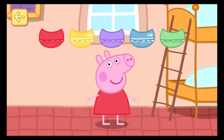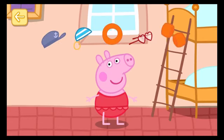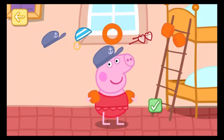Help Pepper choose what to wear. Touch the tick. Touch any items that you want Pepper to wear to the beach. You can choose more than one. Touch the tick when you've finished.